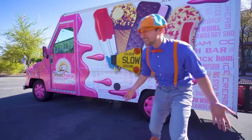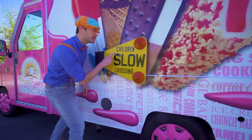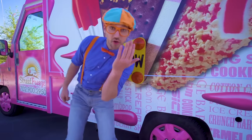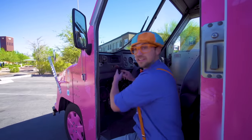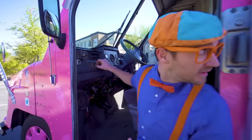Sweet wheels and tires. Ooh, what's this? Huh, it says children slow crossing. It looks like there's lights. Let me show you. All right, you see this red knob? You pull it out and watch what happens.